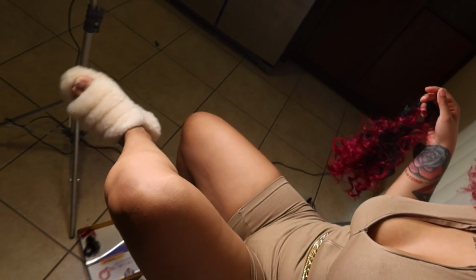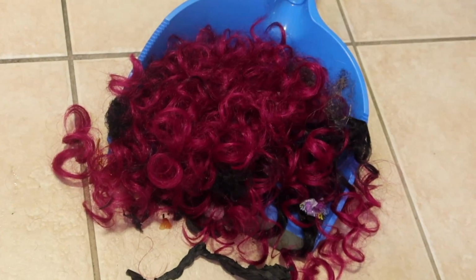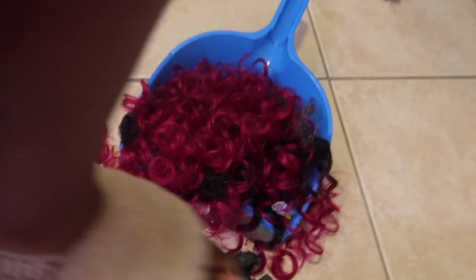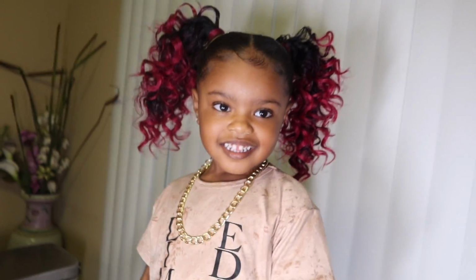Okay, so I'm back in my outfit so we can match with my little Uggs. This is actually the first time I put them on. This is how much hair that I ended up cutting off because I was just like, her hair is way too big. It just looks crazy. So I ended up cutting a lot off. She wants to show off her Uggs, clearly. So this is what it looks like. I feel like it looks so much better cut and she looks more like a little girl.